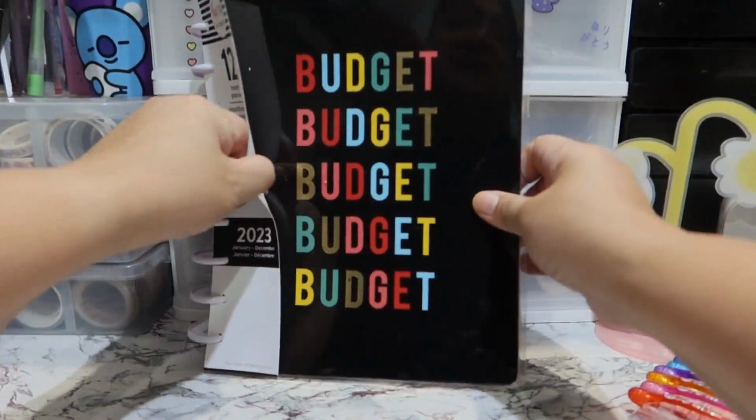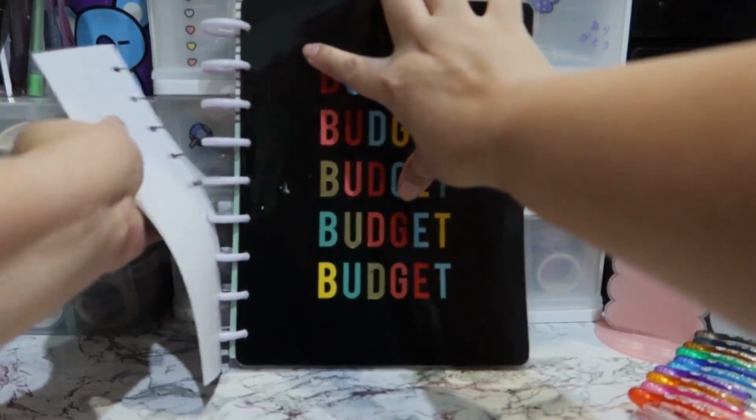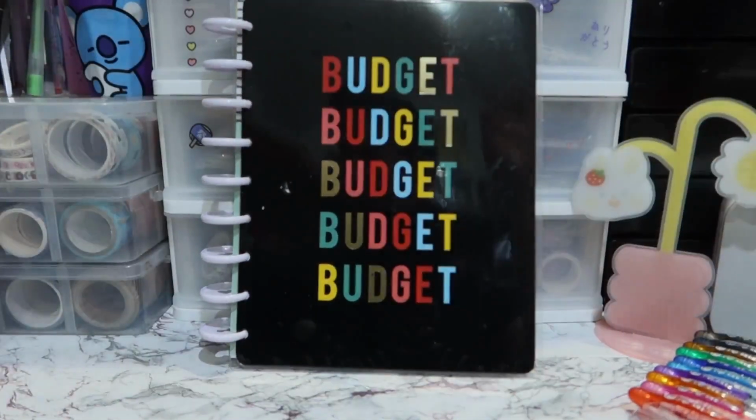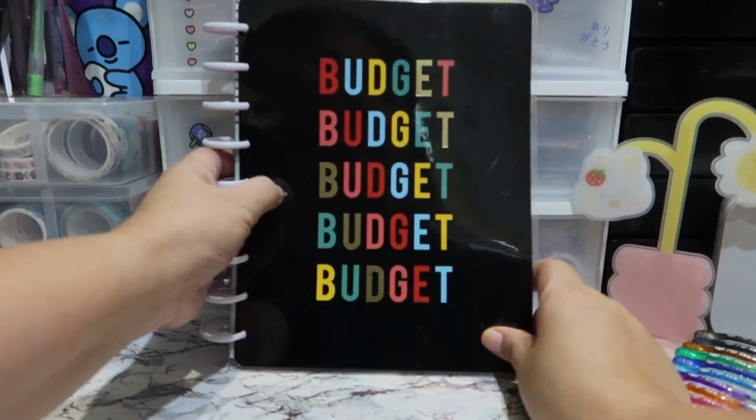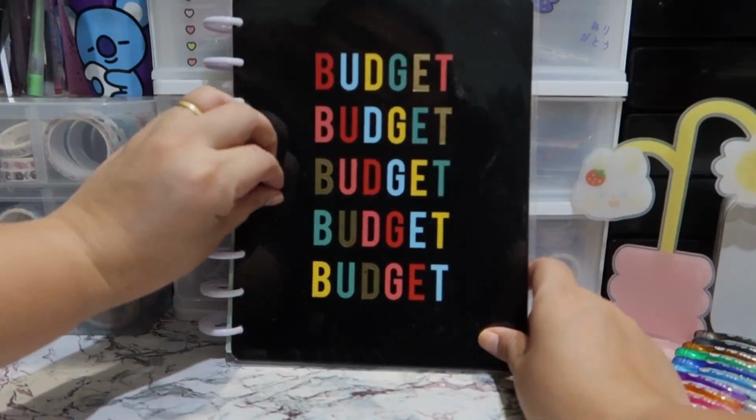Okay, so this is a budget planner. You can just easily take this off, and there you go, that's it. We're just going to have to get rid of this thing, and here is my budget planner for 2023.